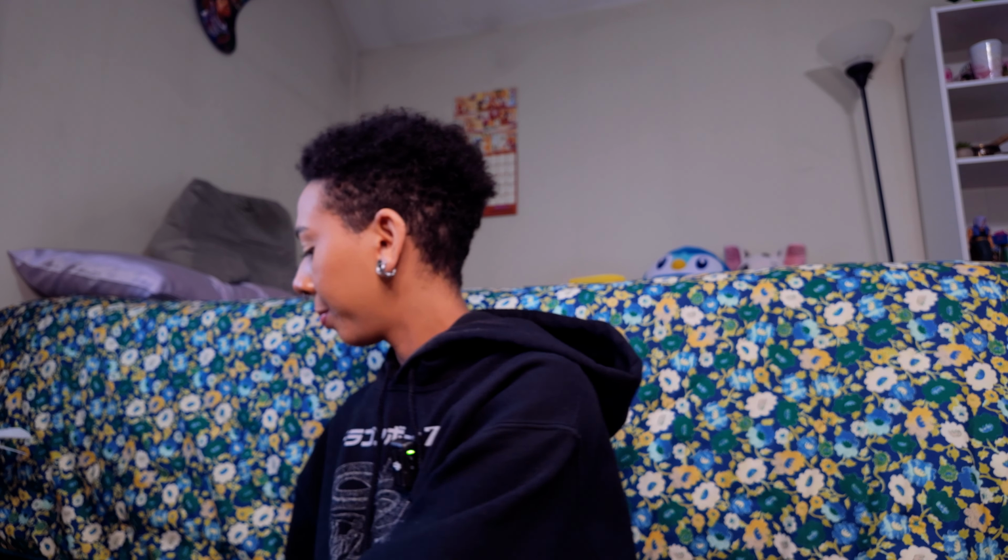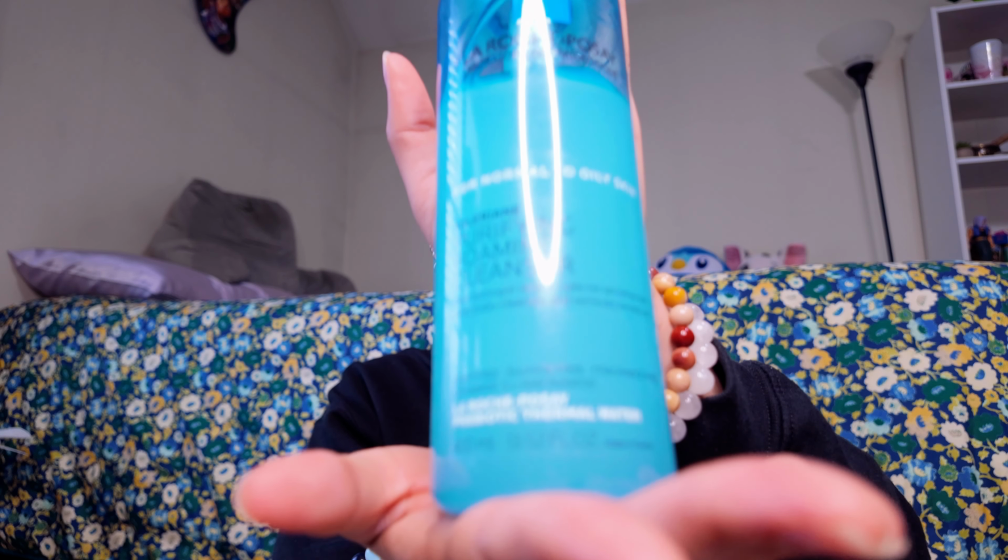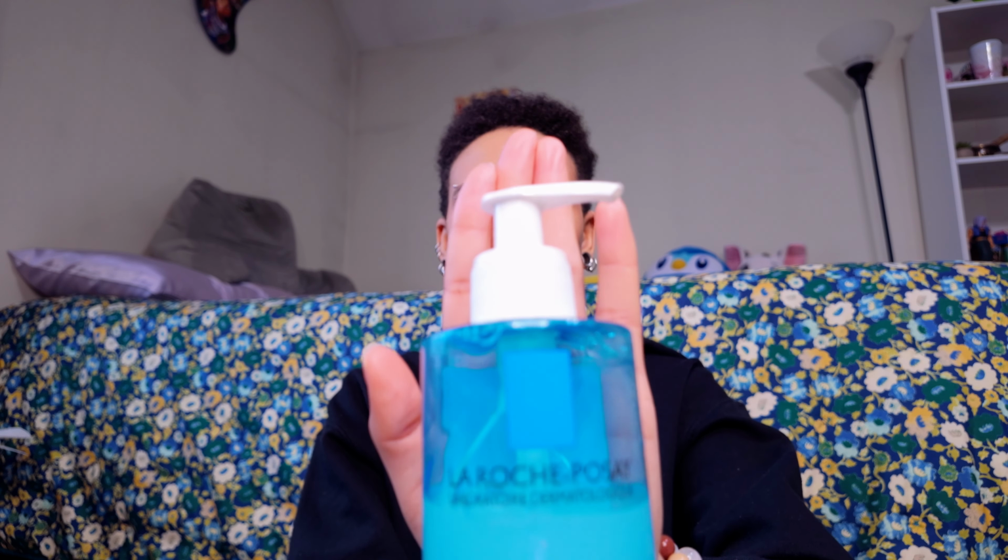I have just 3 items. So first up is, I don't want to butcher the name, but this is the face wash that has been going viral on TikTok. And I actually do have normal to oily skin, so this was the perfect one for me. Usually I'll just use this when I wash my face in the morning, and it has been working for me so far.